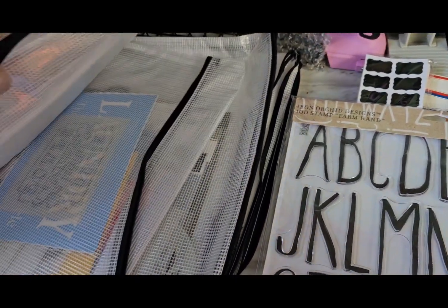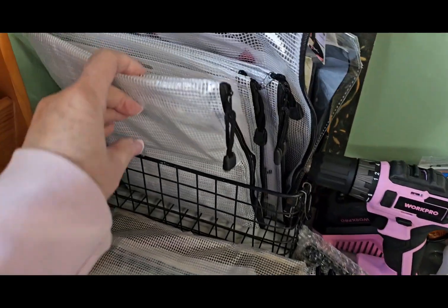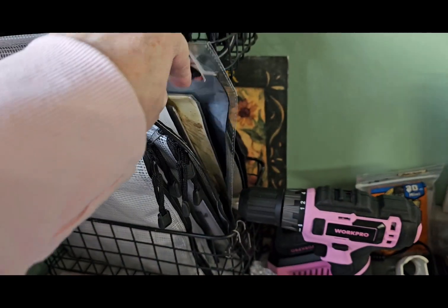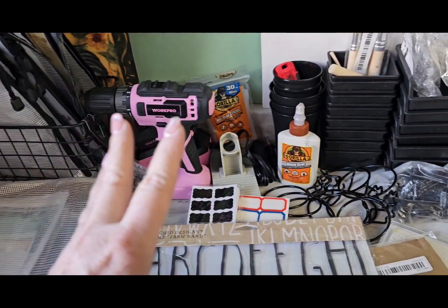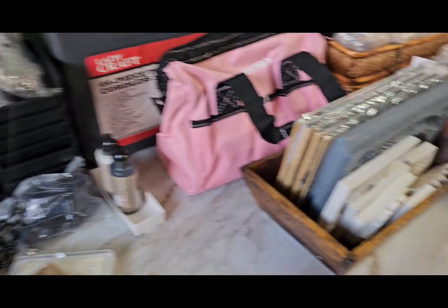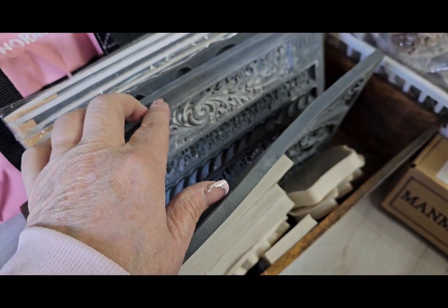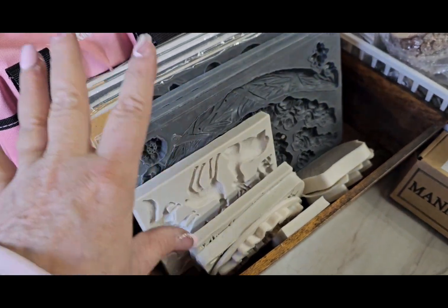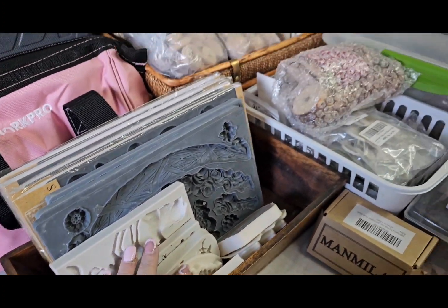And then I've got stencils, transfers, more large rice paper, and yeah, I think that's it. Here's a bunch of my Iron Orchid Designs and Prima molds, and then some of these are miscellaneous molds.